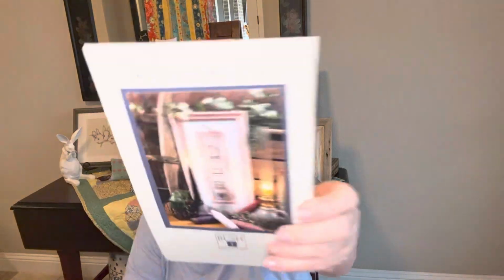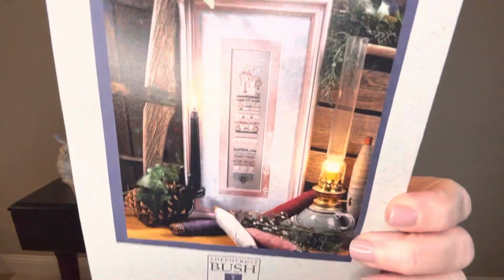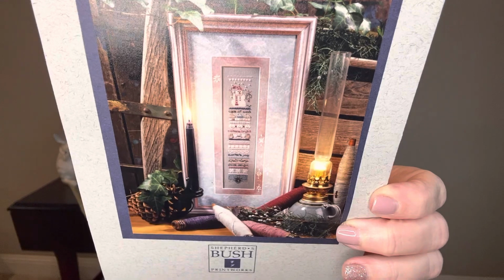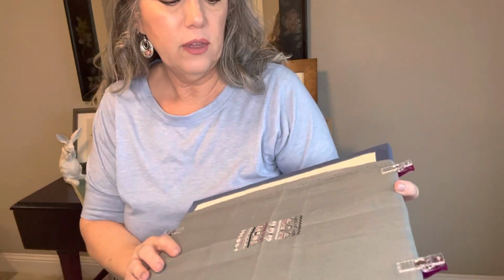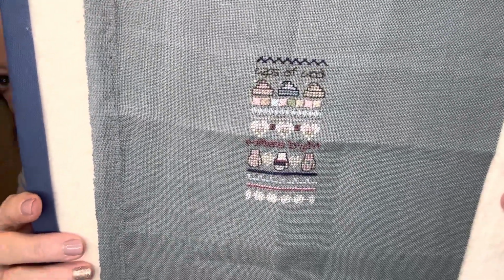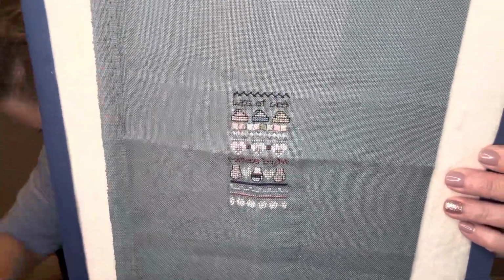The cover picture, Woolly Winter by Shepherd's Bush. It's another one of those that has a beautiful cover photo, but you cannot see the needlework so good. I wish it was closer up. I got caps of wool and then the herringbone stitch down above it. So this week I did caps of wool and the herringbone stitch.